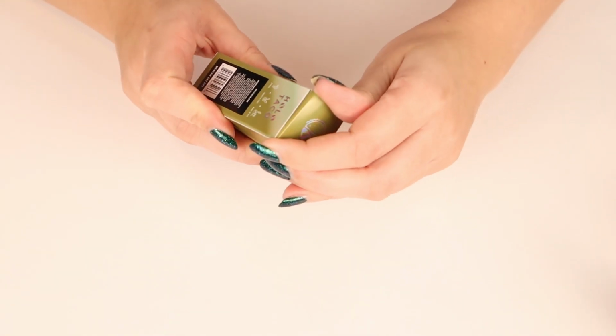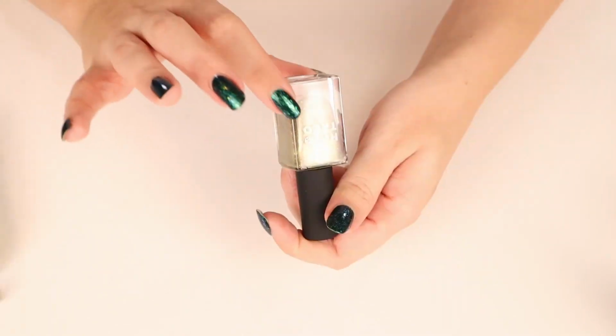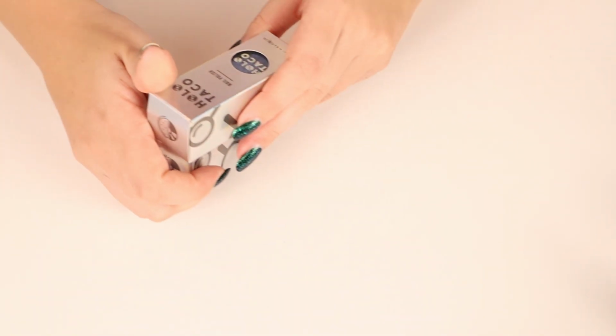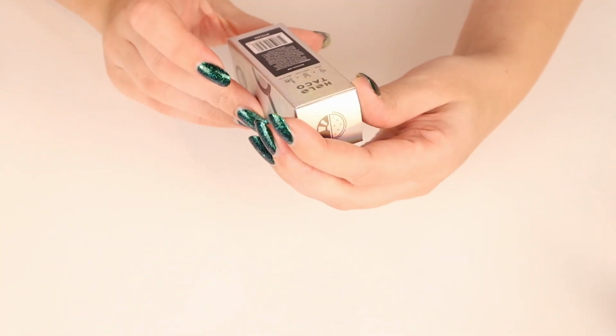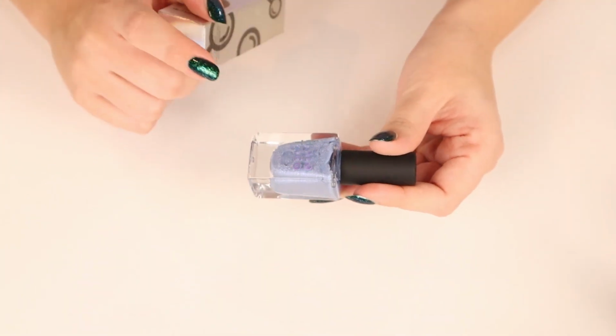This is also from the second magnetic collection that was for Simply's birthday. And with the cats, this is Manchi Cat Eye, a beautiful sage green magnetic polish. I'm gonna keep that one. And then I have 2 more shades. These are really nice. This one is called Spyglass. It's a crushed holo and it's a cornflower blue.